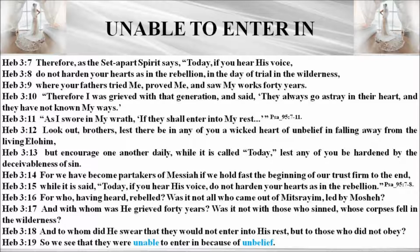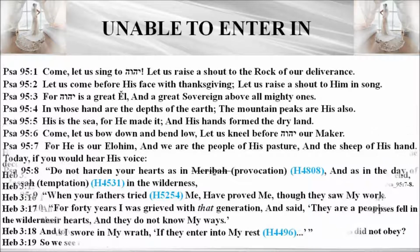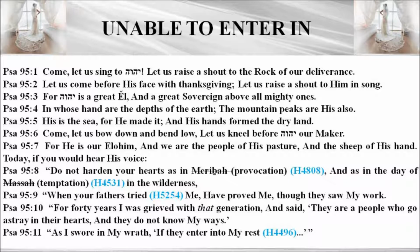After they said, no, we don't believe. And to whom did he swear that they would not enter into his rest? But to those who did not obey. So we see that they were not able to perform the work because they did not have the belief. We see this verse in Hebrews was actually quoted from Psalm 95, verses 7 through 11.